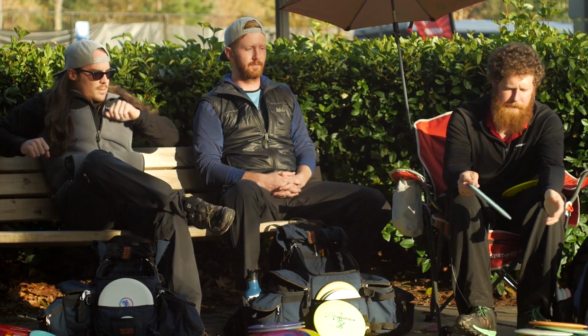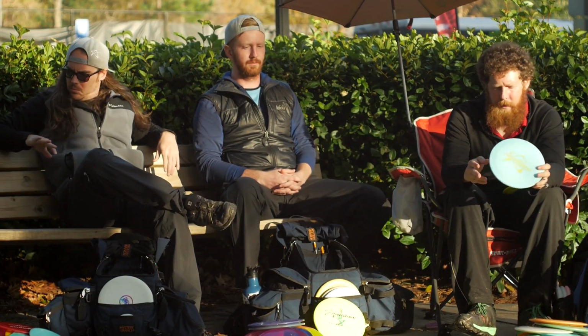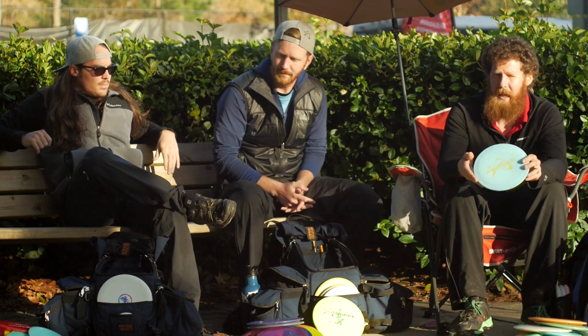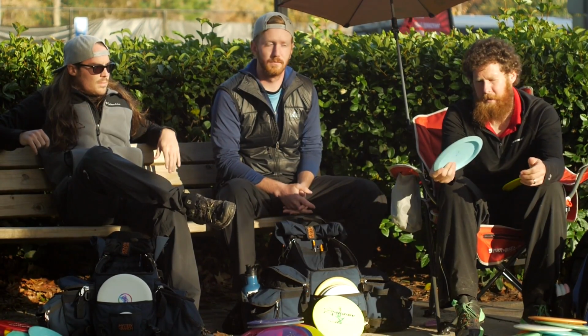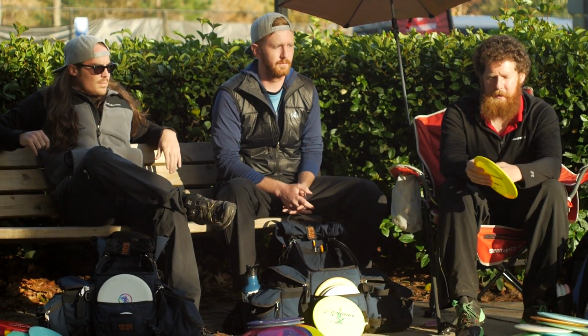Really like that. The next one is newer, really overstable. The best way to describe this is it's an H2 with more glide. Use this for backhand more. I can throw it out into a headwind. I know it's going to go right. And the last H3 I carry is a 400G.